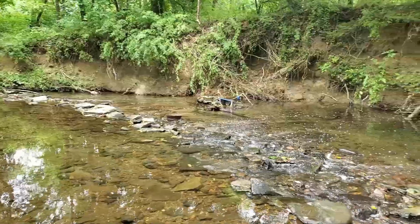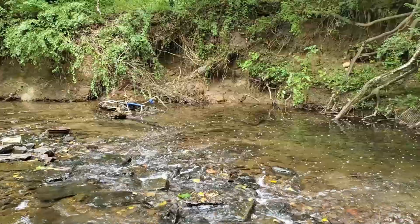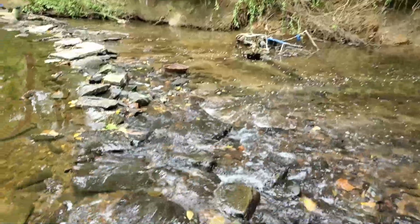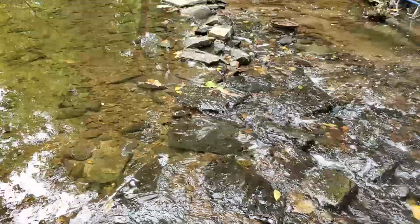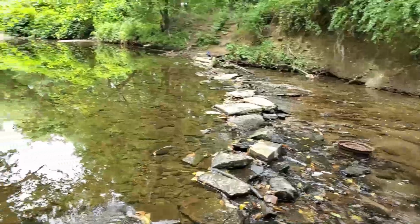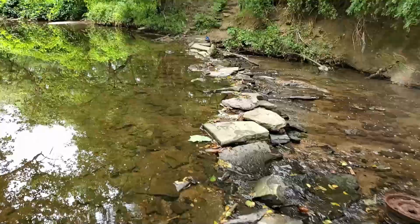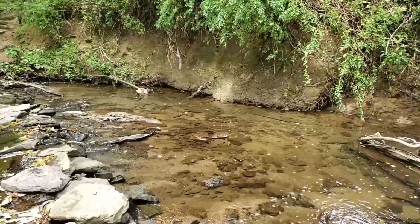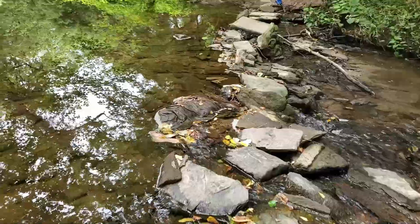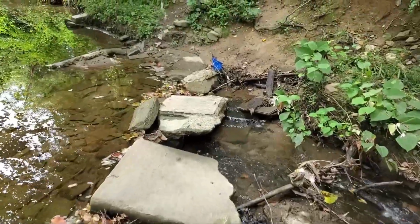Let's see if we can get across here. I'm not as worried about my feet getting wet. I'm wearing my old sneakers, so I should be alright. But I will continue to film just in case I do slip. One of these days it will happen. And it just almost did. That rock was not very stable. Alright. I think we're golden now. Well, almost. Some of these rocks are still a little unstable, but I got this now.